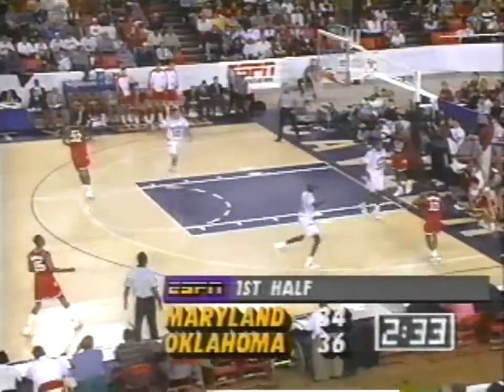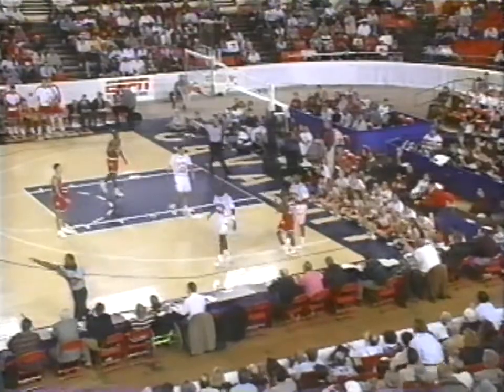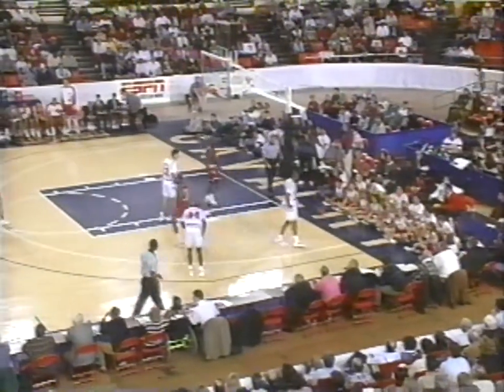See, because Maryland had five down, they had no one back, and that allowed Oklahoma to get down quick. You got to read your floor balance when it's there so you don't get caught. Right now, Oklahoma trapping. Maryland's got to come back and meet the pass against the traps. Curry and Webster on the trap.